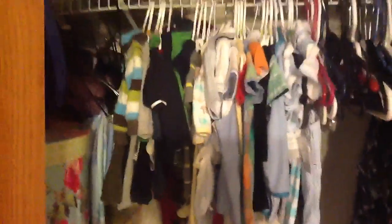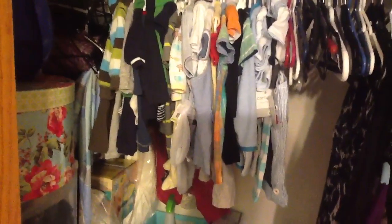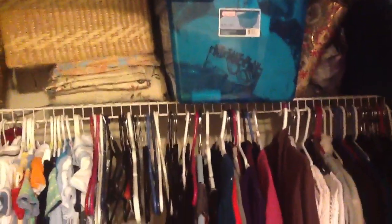Most of it's washed. There's a couple of things that we just acquired recently that have not been washed yet. So these are outfits that are hung up from 0 to 6 months, but most of it is like 0 to 3 months and newborn. And up there in that blue basket, he has all of his other items that we have that are for older sizes or bigger sizes.